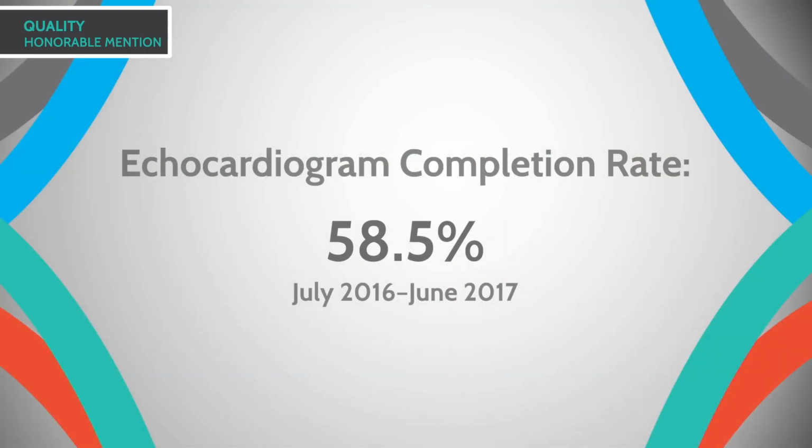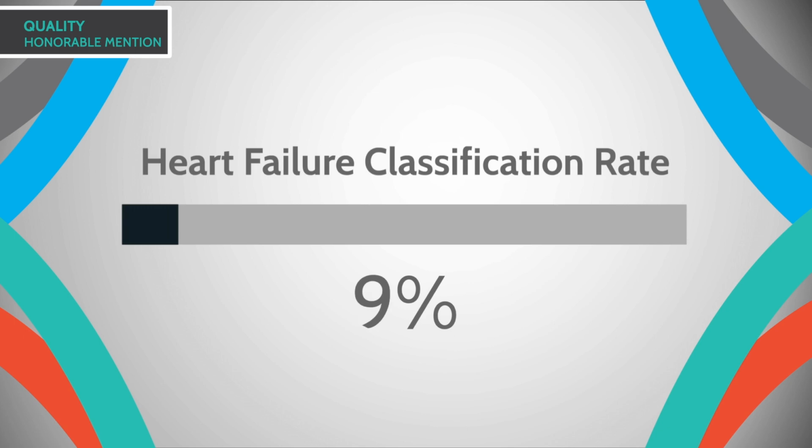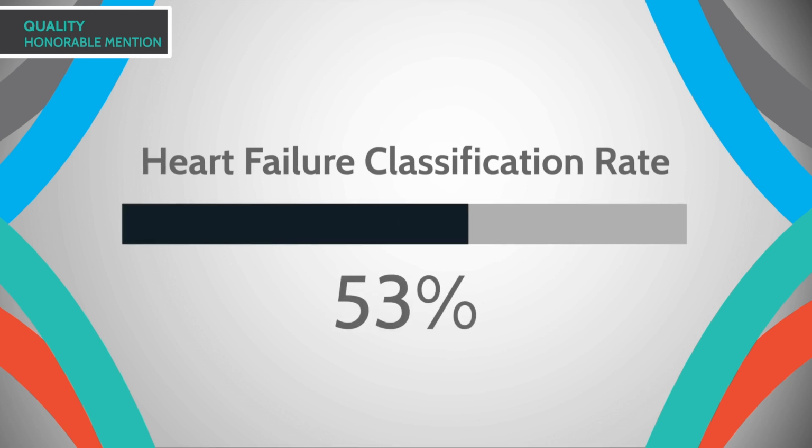The results of the project showed that we were able to improve echocardiogram completion rates as well as increase the recognition of congestive heart failure from a baseline rate of 10% to 70%. We were able to decrease the number of ER visits and the number of hospitalizations for patients with the diagnosis of congestive heart failure.